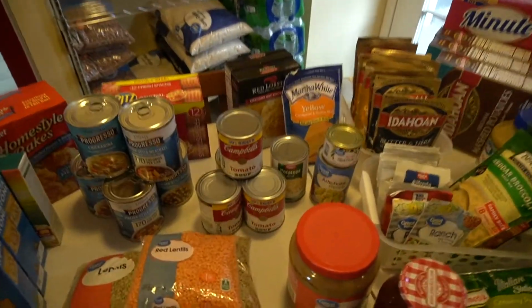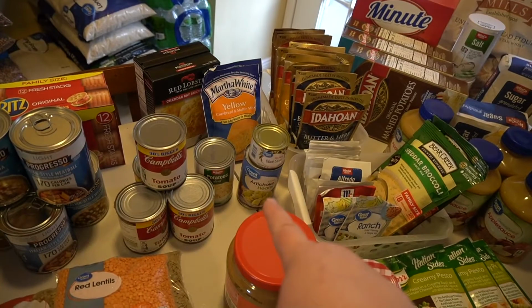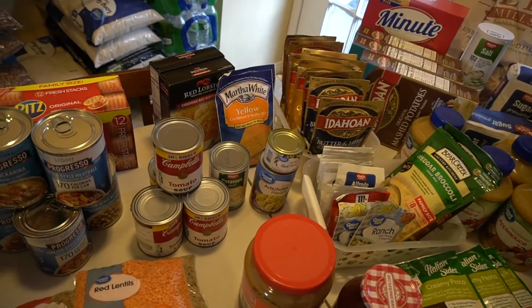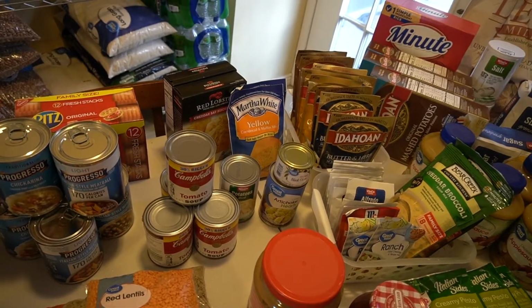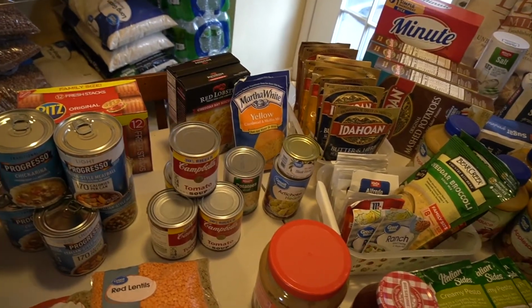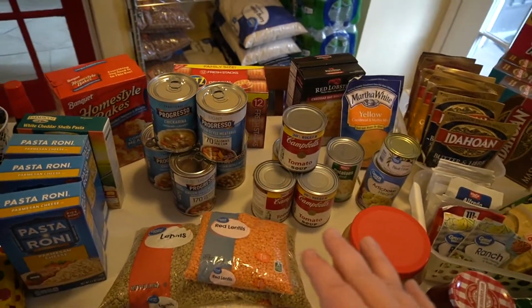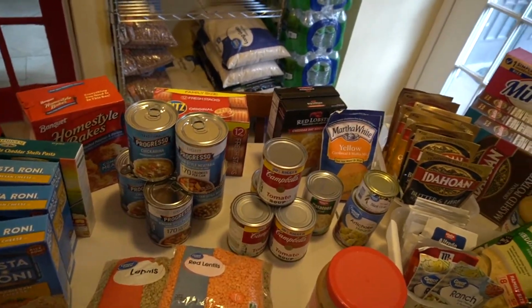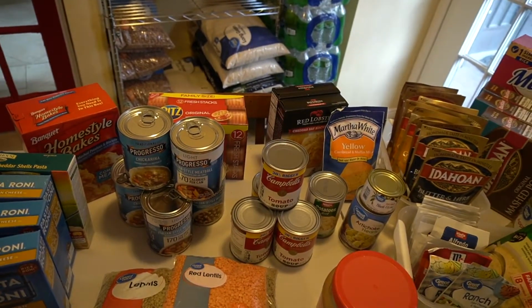Then I have also purchased a few canned ingredients for a couple of other specific recipes that need those ingredients, that I'm using shelf-stable options to prepare. And then soups are always just a great thing to have around. Tomato soup, you can't beat tomato soup with a grilled cheese sandwich on a cold, rainy day.